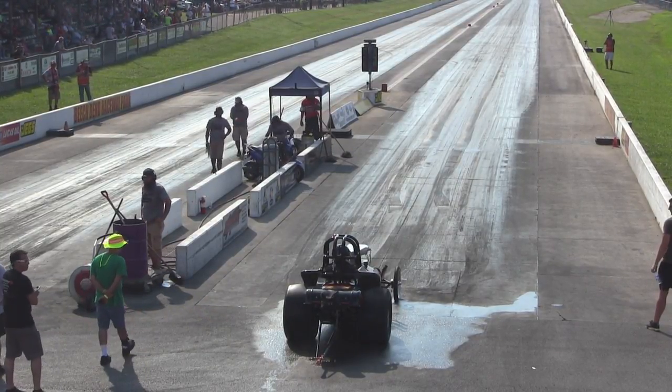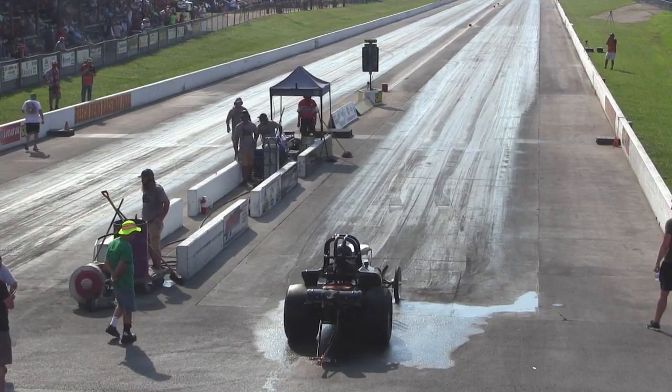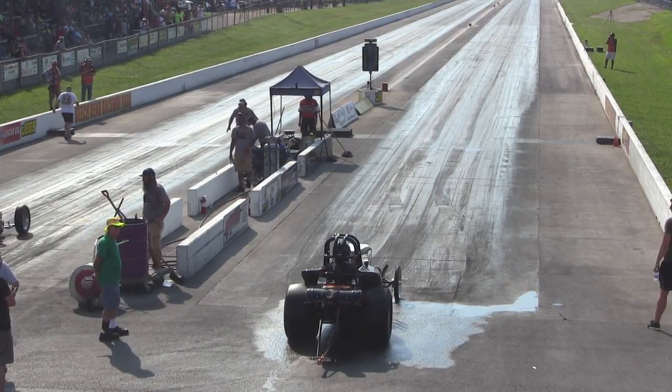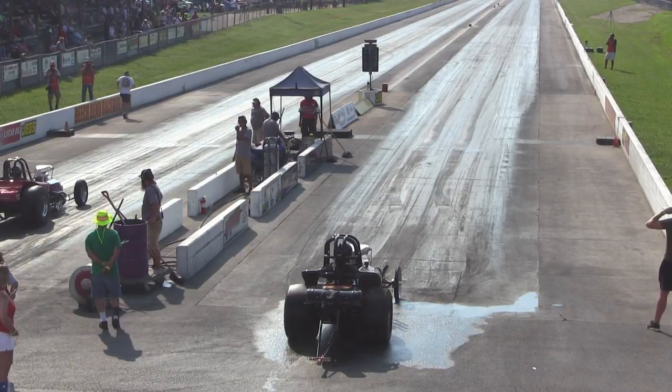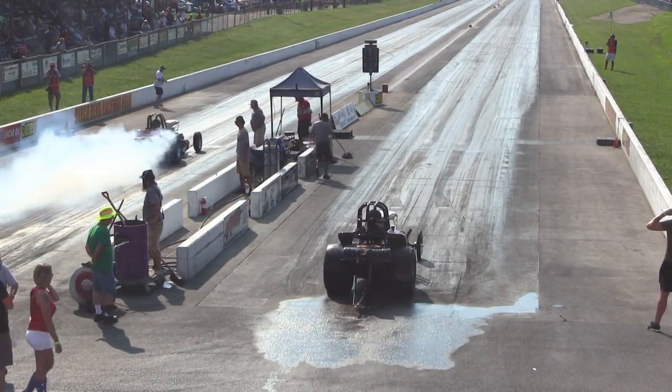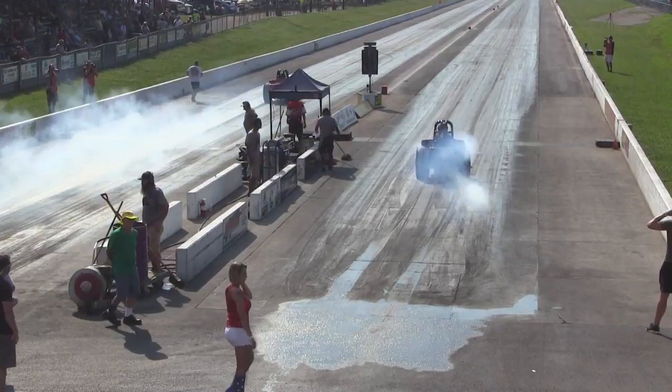All right, they fire back up. Shane Bowman out of Albany, Indiana, 23T. And Gary Lever out of Kettering, Ohio, 23T. 468 cubic inches with a big block against 400 cubic inches here in the right lane.